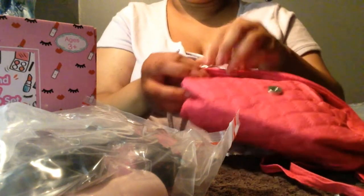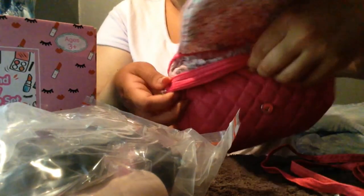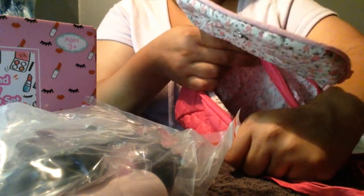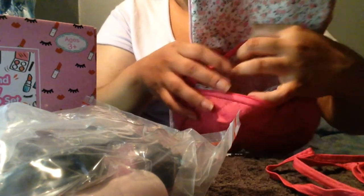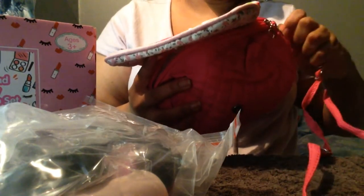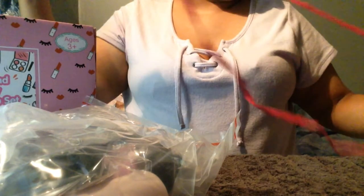It comes with two pockets. You see this? A small pocket and a big pocket. I am very impressed with this bag. It has everything I think I would love. Always need a strap to put it over your shoulder. Check. Zipper and button. Check. Cute design. Check.